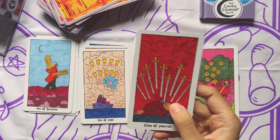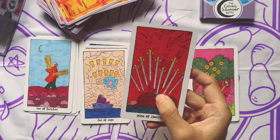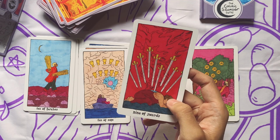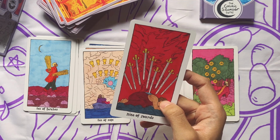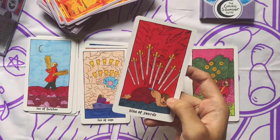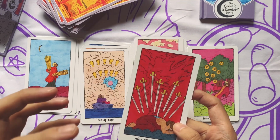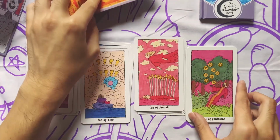The Nine of Swords. This reminds me of the Three of Swords that we saw earlier, where it pierces just a little in the back. I don't really see the Nine of Swords as something that pierces the heart. I wish it pierced the head in a way, because it's more about anxiety. This looks more sorrowful, you know? So I don't know if I enjoy this card as much.